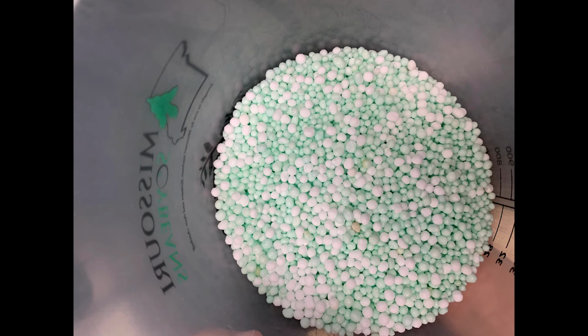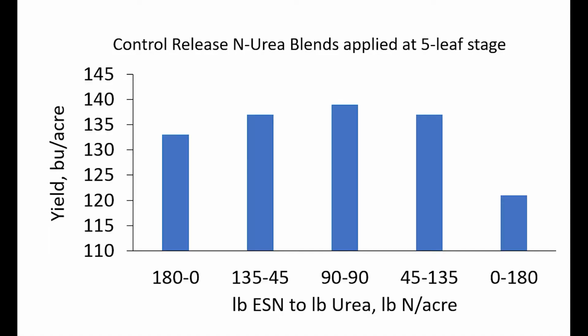Another option is to apply a blend containing urea and controlled release urea. Splitting urea with the airplane guards against denitrification, but it is an added application cost for farmers. Blending regular urea with controlled release nitrogen makes nitrogen available immediately and also supplies nitrogen later in the season.